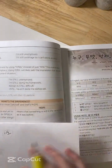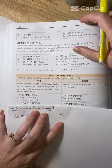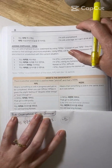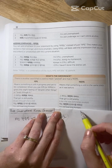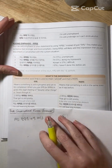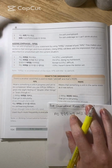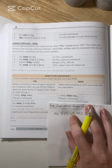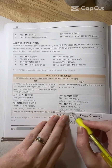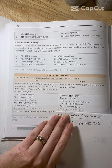Let's look at one more example of the difference between 아직 and 여전히. For example, 저는 아직도 한국어를 배워요 means I'm still learning Korean. Just like 저는 여전히 한국어를 배워요 also means I'm still learning Korean. But if you say 저는 아직도 한국어를 배워요, it implies that there's some other factors. So for example, I'm still learning Korean even though I live in the US now. Even though I don't live in Korea, I'm still practicing my Korean. Whereas 저는 여전히 한국어를 배워요 just means I'm still learning Korean just like I was, as always. Just as before, I'm still studying Korean.